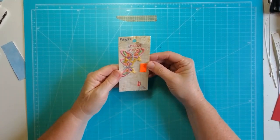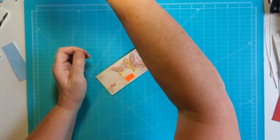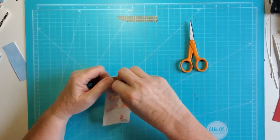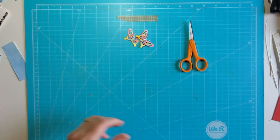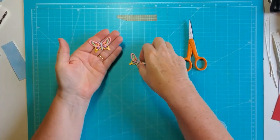Some appliques. These are super dirty. I'm going to take them out of the package. There. Yuck. Pretty little butterflies.